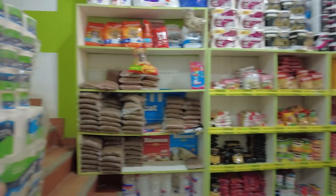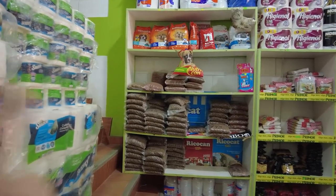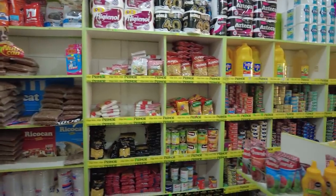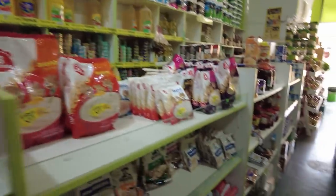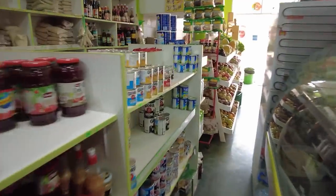So their cat food is mostly, they took big bags and put it in smaller bags. We like to give our cats wet food for hydration. They do not have that. Lots of different tunas, pastas, oatmeal. They have the coffee section, of course. And jellies.